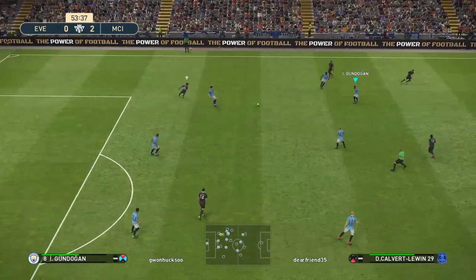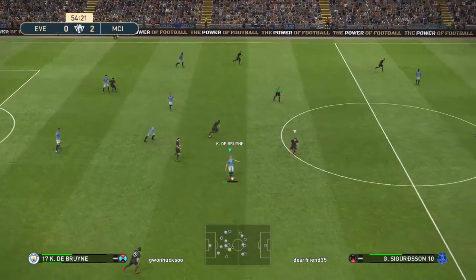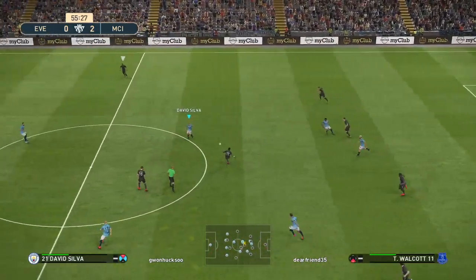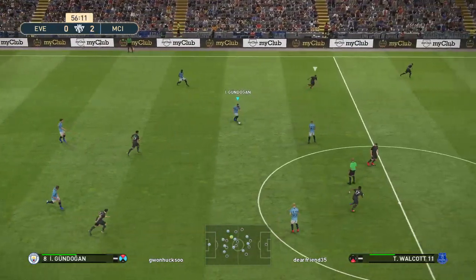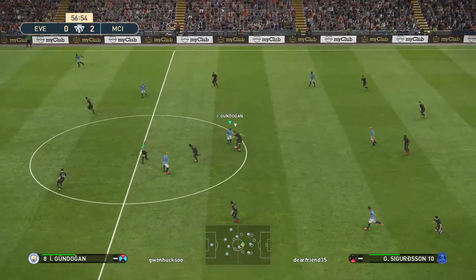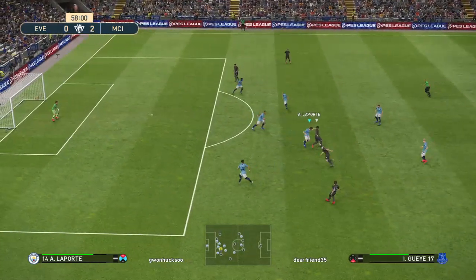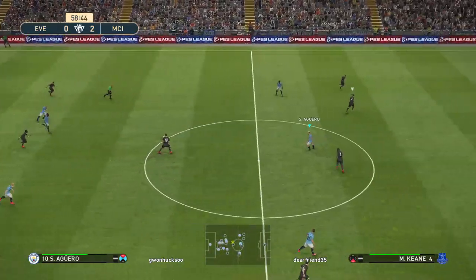It's a decent ball. Gundogan. Manchester get it back again. And it's Sterling. Keane. Walcott tries to get it forward quickly. De Bruyne doesn't get the pass he's looking for. Tosun. Gundogan. Aimed long and direct.